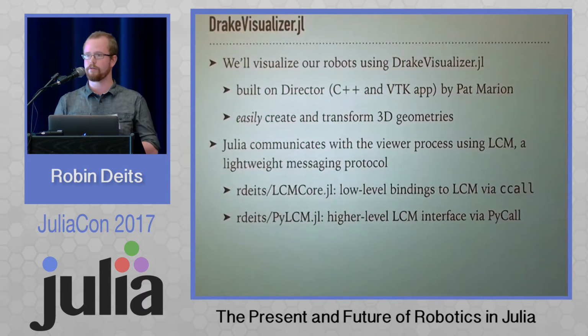So the first thing I want to show that we built is called DrakeVisualizer.jl. And this is a visualization tool that we're going to use to show 3D geometries and move them around. So it's built on top of a C++ and VTK app that was developed by Pat Marion, who's a student in our lab. But it has nice Julia bindings that hopefully make it easy to create and transform 3D geometries. And we're going to do this by having Julia talk to the visualizer using LCM, which is a message passing protocol. So it's a little bit similar to 0MQ.